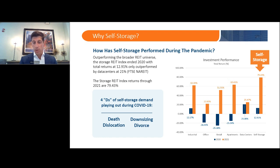So let's look at 2020 first. Self-storage did just under 13%, as I said, outperformed by data centers, which makes sense, right? In 2020, everybody was doing online e-commerce, with companies like Amazon needing space for their data rooms. And so there was a huge demand for data centers. So that would make sense. They did really well.